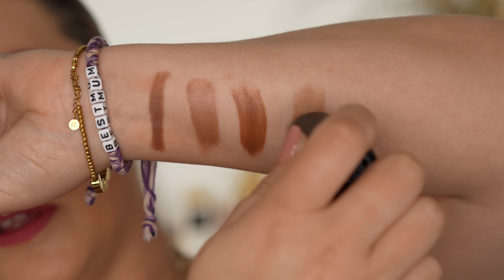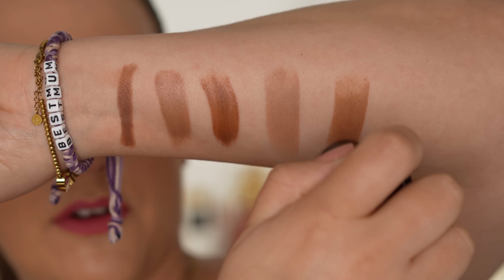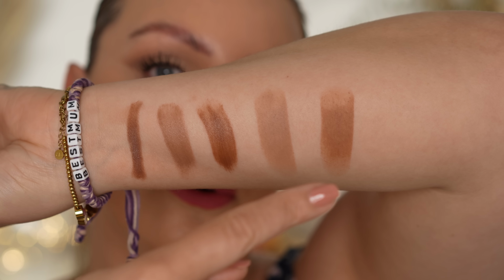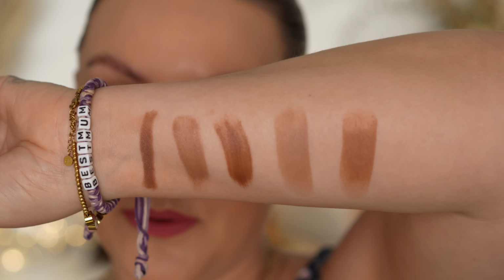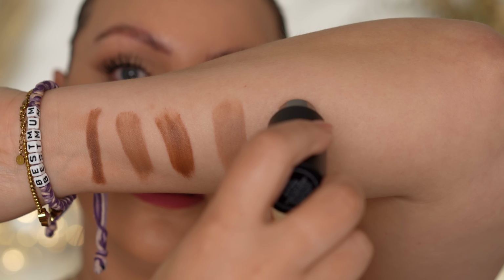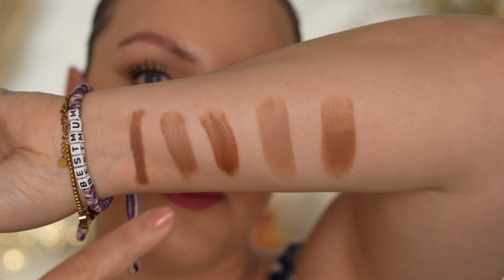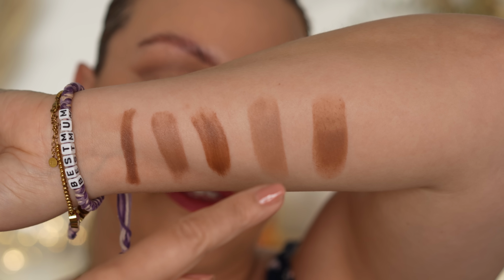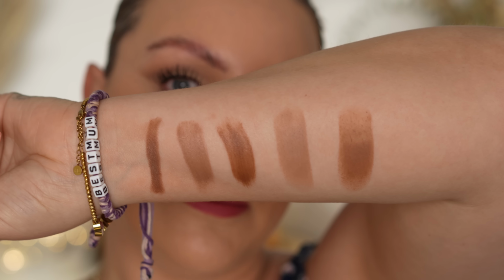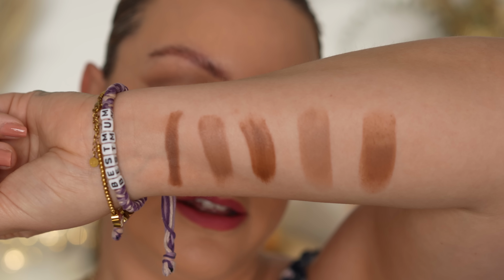Then we have Biscuit from Westman Atelier and Truffle. So it's probably closest to Westman Atelier's Truffle, actually. I think if I just build that up a little bit, it would be almost the same shade. It's between the 2 Charlotte Tilburys, definitely deeper than the lighter Westman shade, but hopefully that gives you an idea for reference of the colours.